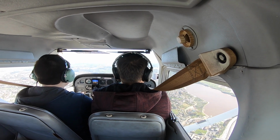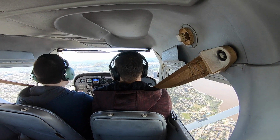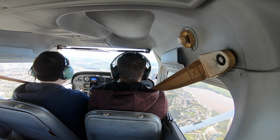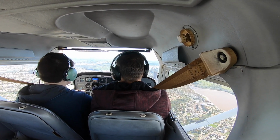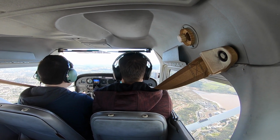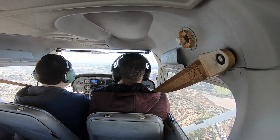9 Mike Hotel, if I didn't tell you already, I'm going to call your base. You'll call your base, 9 Mike Hotel. Right, so now you can... Slowly shallow it out, because you're coming out to 1500, right? And we will just continue for the lane of traffic or whatever. I'm going to call our base.